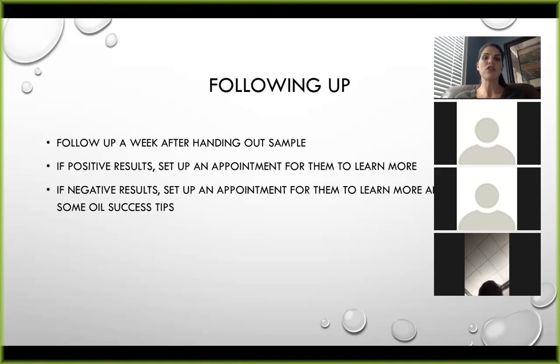So make sure that you're following up after you hand out the sample. I like to do it about a week after. And if it's one of those desperate people, and what I mean is desperate where there's a desperate need, I like to follow up right away. How did you do? Did you get sleep last night? Did that bloody nose stop? How is your respiratory issues coming along? But typically I wait for about a week.